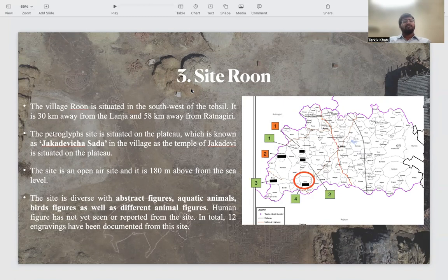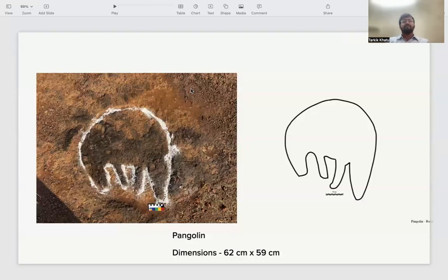The site is diverse with abstract figures, aquatic animals, bird figures, as well as different animal figures. A human figure has not yet been seen or reported from this site. In total, 12 engravings have been documented from this site. You can see a depiction of a pangolin. The dimensions are 62 centimeters by 59 centimeters.